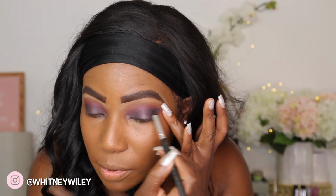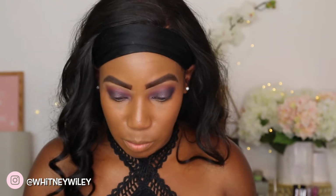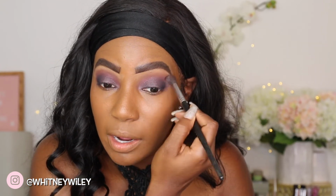Ooh, this is so pretty. I love this color combination, these blues and purples. And then I'm still gonna make sure to blend all the edges with that brush that had Sacred on there, the orangey tan brown tone.